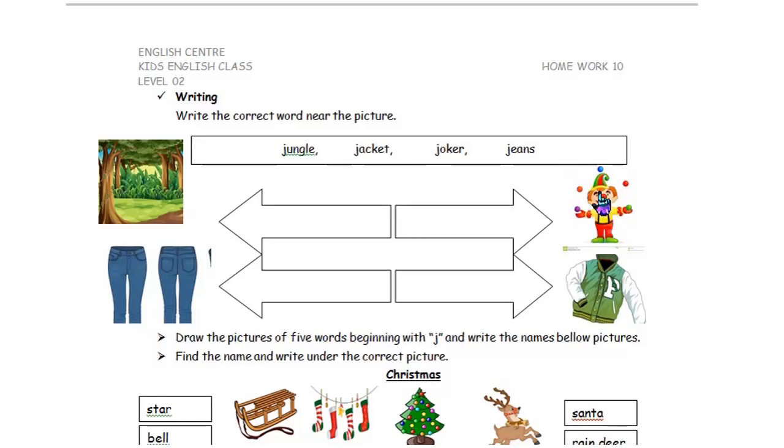Joker. We can see him in the circus. Joker. Again, tell. Joker. Last one. Jeans. Jeans. Can you see the jeans? Jeans are a bit tight. Denims we call jeans. What is it? Jeans. Ladies wear jeans, okay?